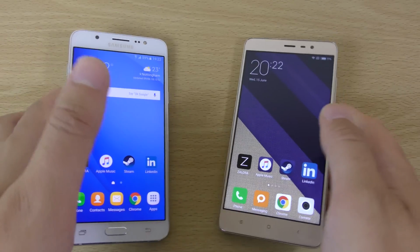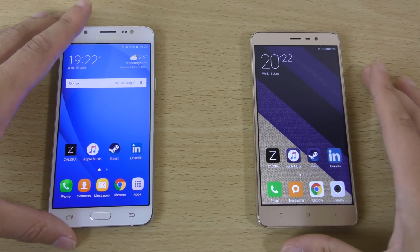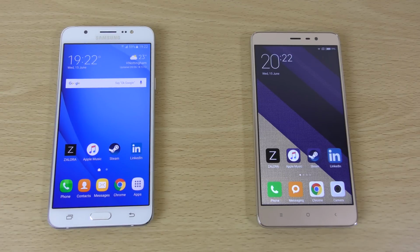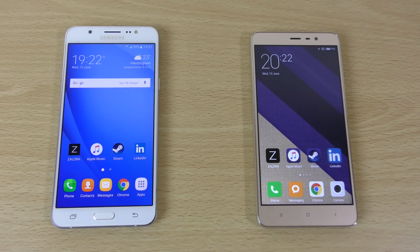So there's definitely reasons to consider the Redmi here. It's just Xiaomi needs to improve its software game, I think. In fact, Samsung needs to improve it as well, because I'd like to see multitasking on this, but I don't think we get it. We do get a front-facing flash as well, so if you're into your selfies in clubs, etc., that will be very useful. So yeah, just a quick little comparison here between these two.